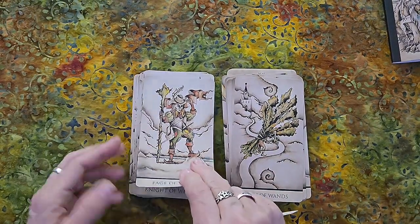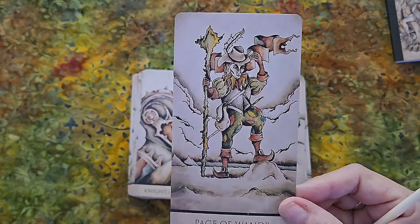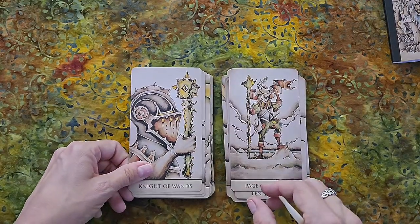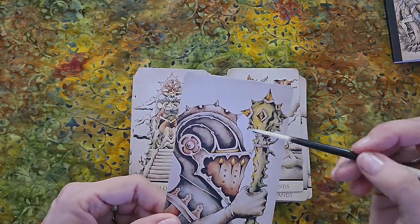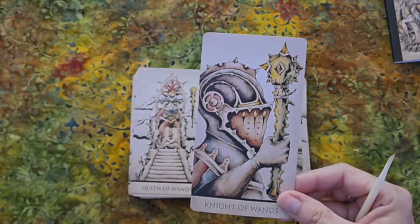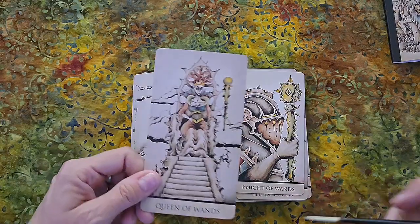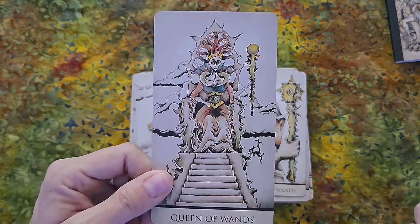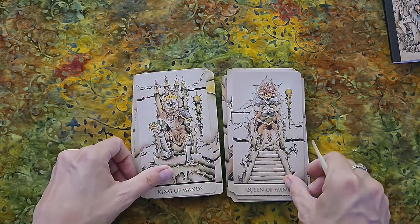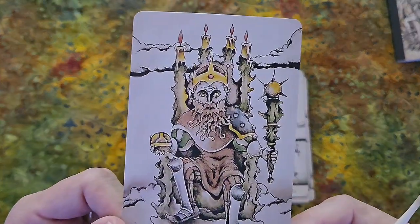Page of Wands. Starting out on a pilgrimage. Knight of Wands. Look at his wand. It's got spikes. He's serious. Yeah. Queen of Wands. This is my favorite queen. I love her. She's awesome. And the King of Wands. Oh, look at his beard. Cool.